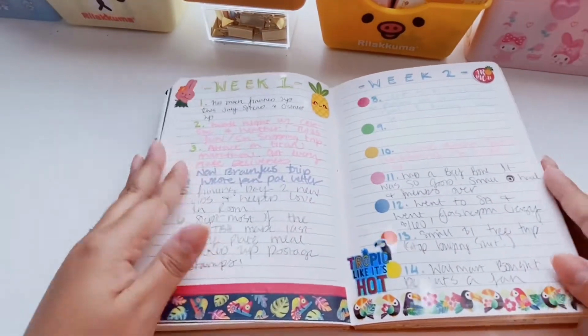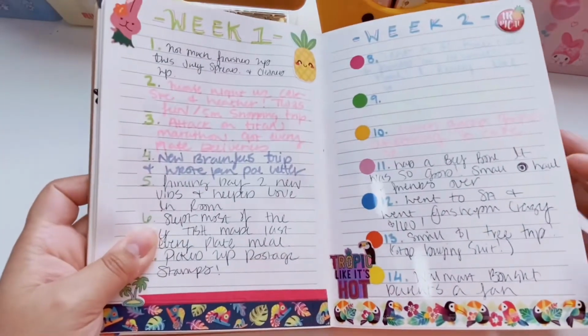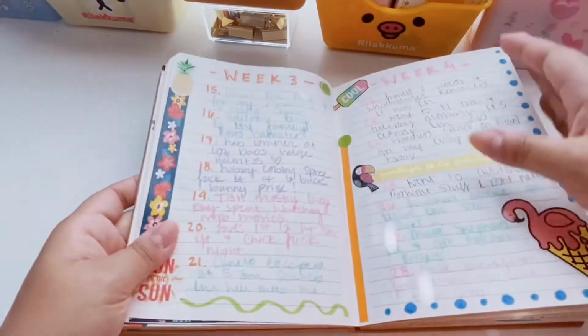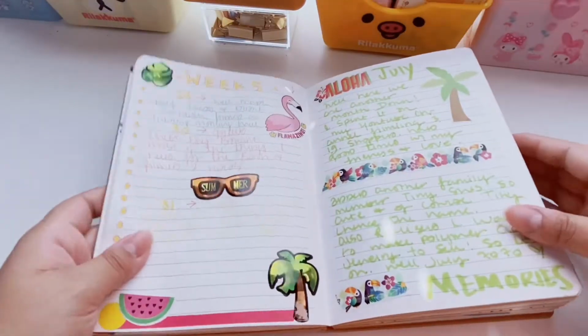And this was the month that I incorporated weekly spreads, so week one, week two, week three, etc. I didn't decorate them super intensely because I wanted to be able to write each day just something that went on or something that I'm grateful for or something positive. I try to write in it every single day.